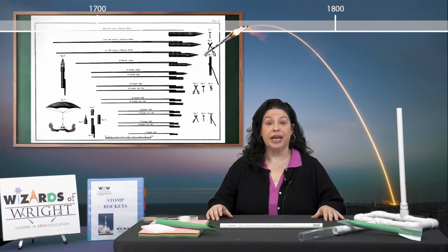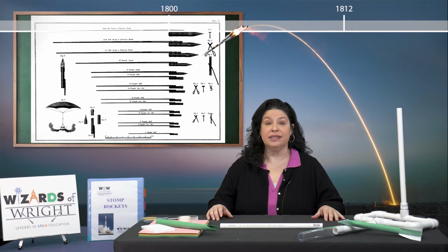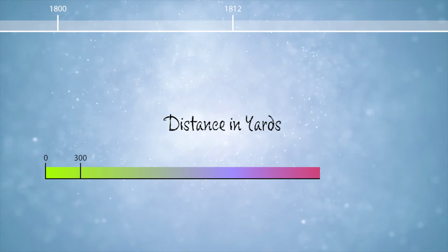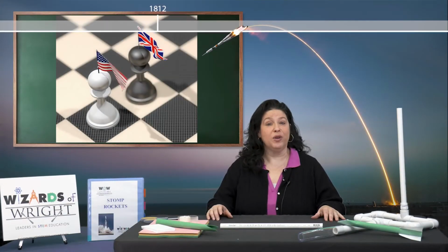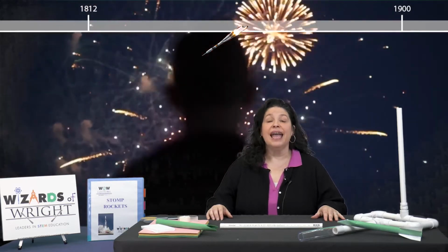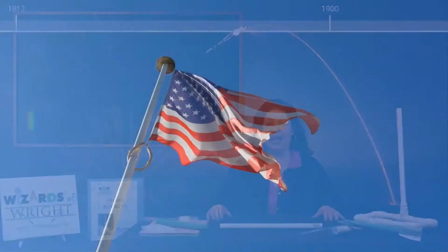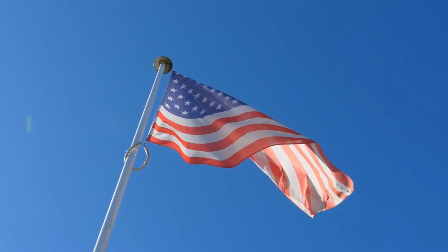A British artillery expert started standardizing the makeup for gunpowder explosives during the 18th century, and then added flight stabilizing guide sticks. He was able to increase the rocket's range from approximately 300 yards to over 3,000 yards. In the War of 1812, between Britain and the United States, the British used rockets against the U.S. troops. During a typical siege, the rockets would light up the night sky, and in the battle at Fort McHenry in 1812, Francis Scott Key witnessed the display. This inspired him to write a poem, which later became part of the Star-Spangled Banner.